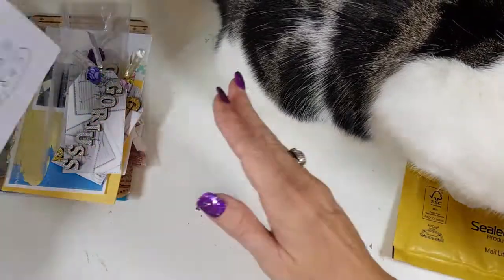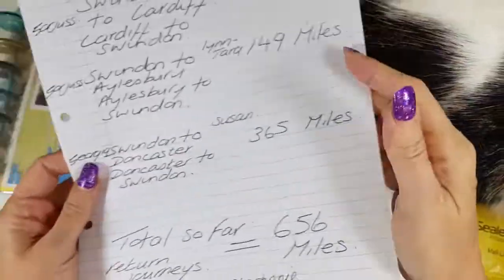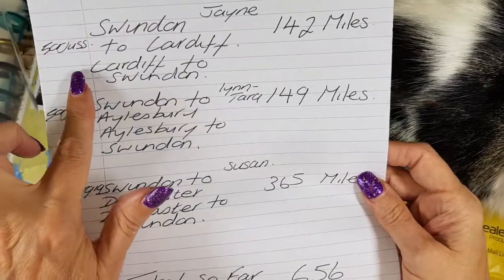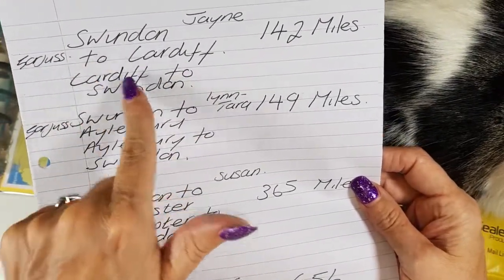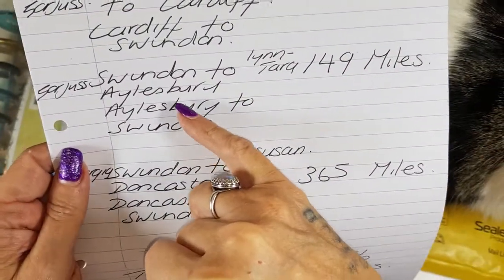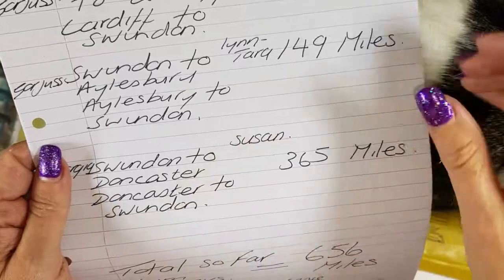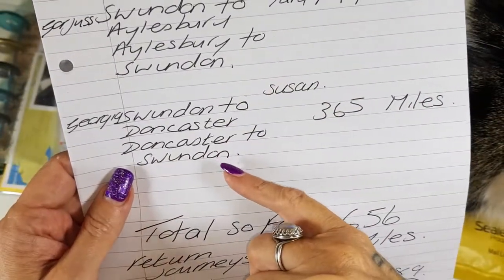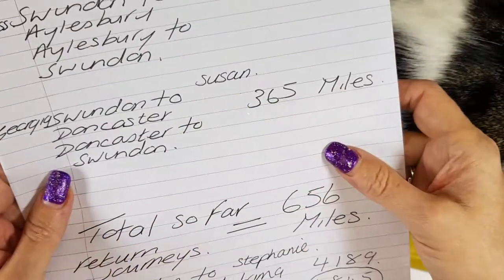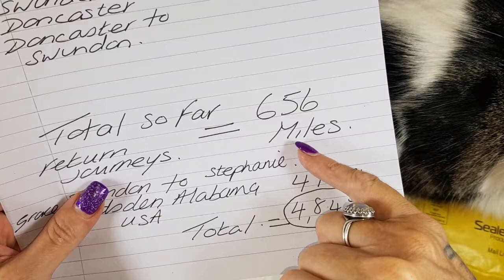Now, I do have an update for you. I said I was going to keep a log of all the miles that the girls have done. Gorgeous went to Swindon and Cardiff, and then Cardiff back to visit Jane, and that was 142 miles. And then Gorgeous went from Swindon to Aylesbury, and Aylesbury back to Swindon to visit Lintara, which was 149 miles. Then we have Georgia, who went from Swindon to Doncaster, and Doncaster back to Swindon to visit Susan, which is 365 miles. So the total so far for the return journeys is 656 miles.